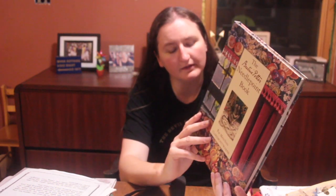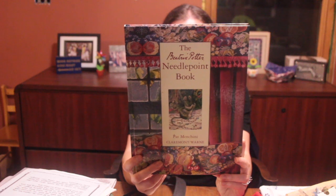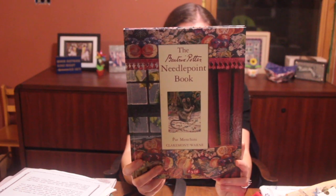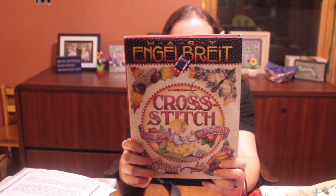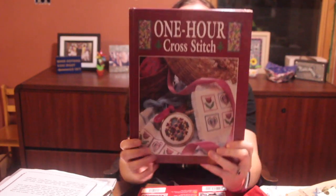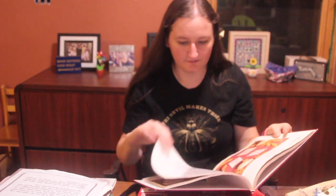This one is the Beatrix Potter Needlepoint book by Pat Mancini. Mancini, right? Anyway. I know it's needlepoint, but that's easily converted to cross stitch, no big deal. And then we have Cross Stitch for All Seasons, Mary Engelbright. There's a lot of cute stuff in here. It's not all exactly my taste, but there's some cute stuff I would stitch in there. 1 Hour Cross Stitch. This, of course, is a bunch of smaller motifs. They have these really cute little houses in here. Oh my god. I want to find them right now, but it'll take too much time. If anyone wants to flip through, just let me know.